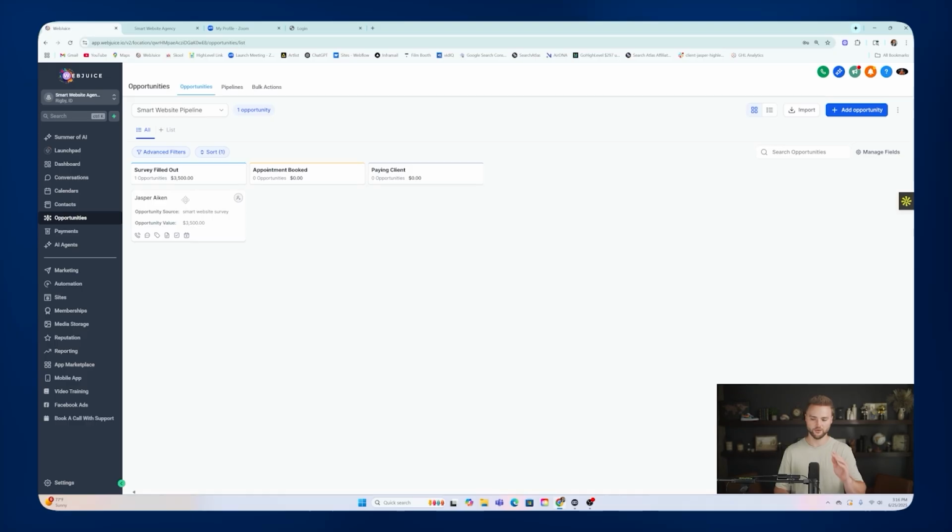So all this is automatic. You don't have to do any dragging and dropping like I'm showing you here. It'll move it all automatically through the system with the automations we've set up. That's pretty much everything that you'll find in the snapshot.